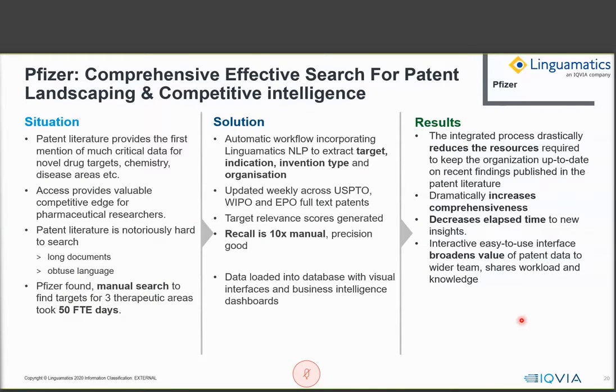So starting off first, thinking about discovery, this is a workflow that Pfizer have built in order to really keep their science teams up to date with patent literature. Now, obviously, patents are really valuable. They provide the first mention of really critical data around drug targets, chemistry, disease areas, and so forth. But it's notoriously hard to search their long documents. They're often written not to inform, but in obtuse language. And when they were doing manual review, they found that on average, to find targets for 3 therapeutic areas, it was taking 50 FTE days across a team of different specialities, subject matter experts.